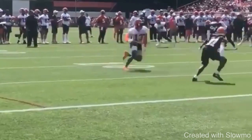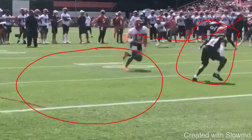Now, why would Odell even worry about this, right? So this DB's lined up, he's outside shade, and Odell's running a post route. Why would that DB be outside shade? A, it's zone coverage, but also in zone coverage, that safety's got help to the inside. So he doesn't mind it if Odell just takes off and runs to the inside, because that's where he wants him to go. He doesn't want to get beat to the outside. He wants to say, okay, try me to the inside. I want to force this receiver to the inside because I have safety help over the middle.